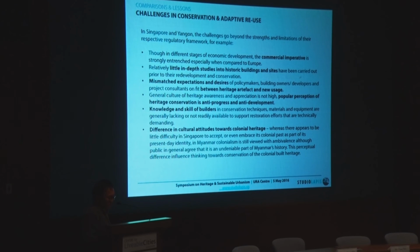Now I come to the last part of my presentation. Although the two places are quite different and they all have different conservation frameworks and their strengths and limitations, both places share a strong commercial pressure, basically in rapidly developing economies, especially compared to Europe. Yeah. And both also share that relatively little in-depth study has been done.